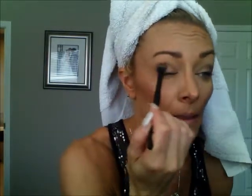Okay, so now that we have those colors placed down where you want them, I literally am just going to go in with this bronzy shade here, tap it off, and I just did the rest of the lid on the inside. So it's like a bronzy smoky, but it's still like an everyday wearable look. And you're not going overboard.